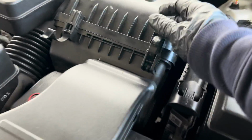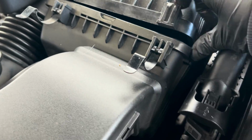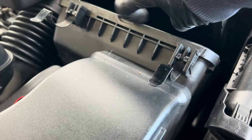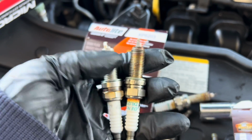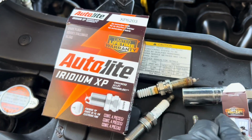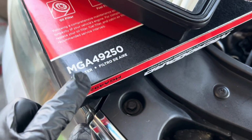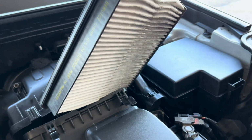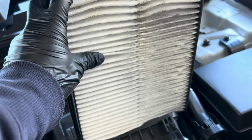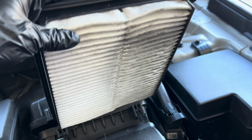Now unclip the bottom one on this side, and then get the filter out. Yeah, I got my new spark plug here. This is my new one right here. It's the same as the old one, same body, same everything. This is the part number for the spark plug, and this is the part number for the new engine air filter. Now you can see the old one, half of this side is okay, but I don't know why half of this side is so dirty. So I'm just gonna change it.